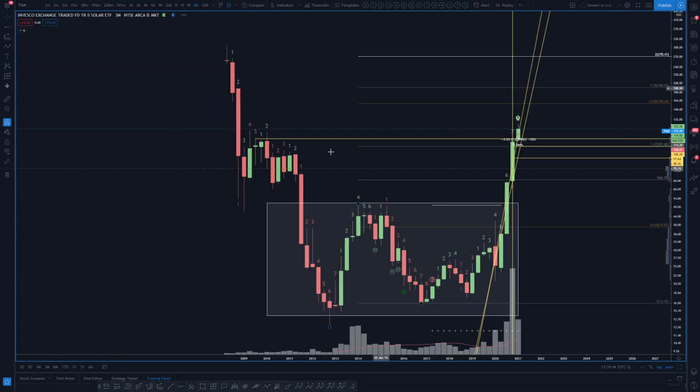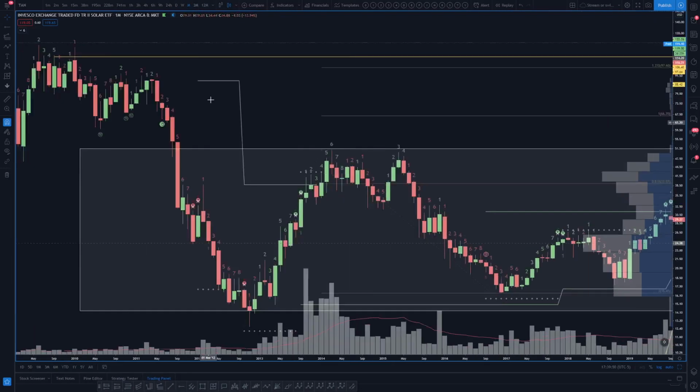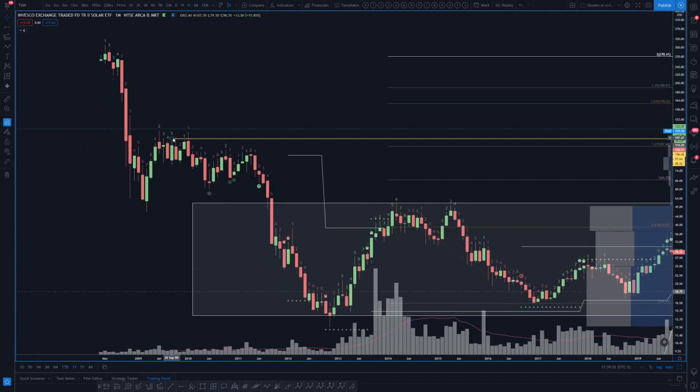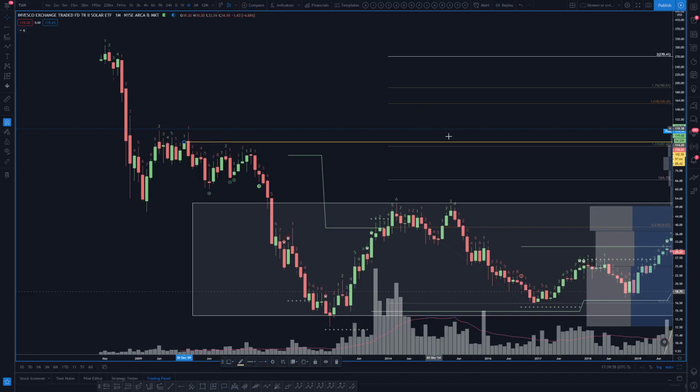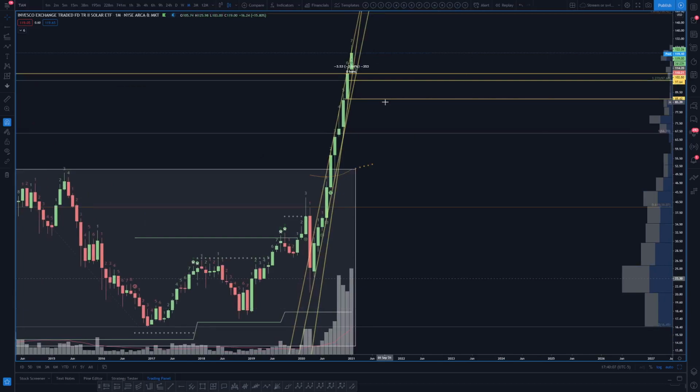Let me just zoom out again. I believe it's drawn on the monthly chart. Yes, it should be like this. So that is the highest close on the monthly chart of this entire structure. That's a line in the sand for me. If the bulls can stay above this 102.50 level, I think that would be very bullish.